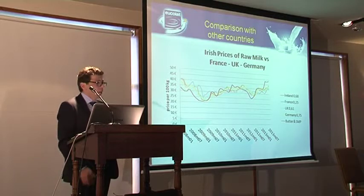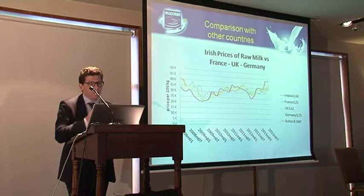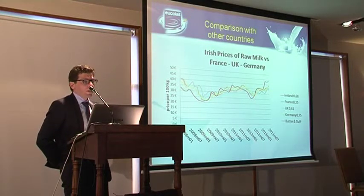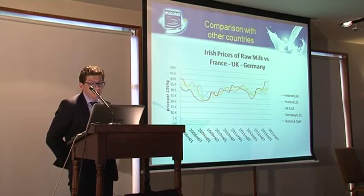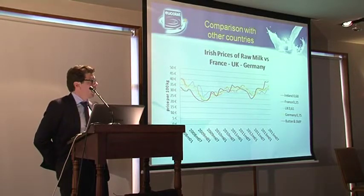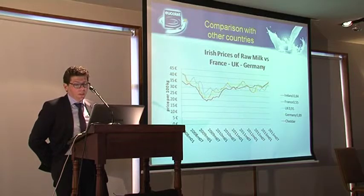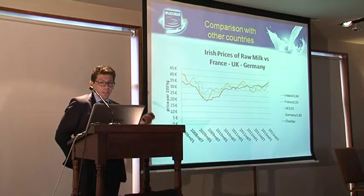Now I just wanted to compare the Irish milk price with some of the other important milk prices. First, this is the series where we compare Ireland, France, UK, and Germany with the butter skim milk powder price. And what we see is that, surprisingly maybe, or maybe not, Germany gives the best correlation for that combination. And in France, the correlation is extremely poor, only 0.25. If we look at cheddar, then we have a different scenario. There it's the UK milk price that is best correlated to the cheddar price.